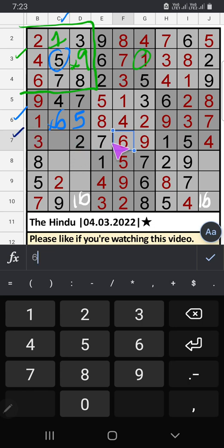7th row, only 1 number is remaining, 8. 8 is confirmed here. Column C, only 1 number is remaining, 3. 3 is confirmed here. 8th row, 2 numbers are remaining, 4 and 6. Column J, we have 4, so 4 can't come in this cell. 4 is confirmed here. Then 6 is here. Since 6 is here, 6 can't come in this cell, 6 is confirmed here. Then 1 is here.